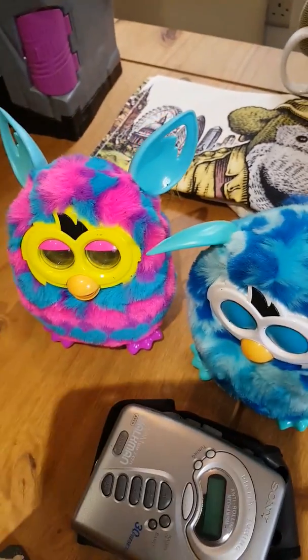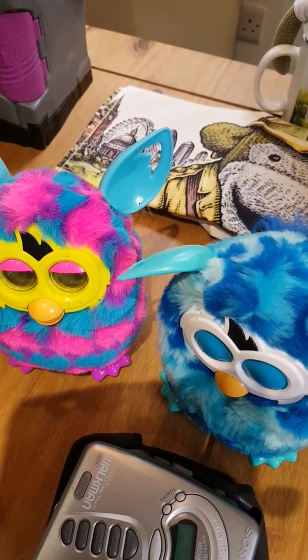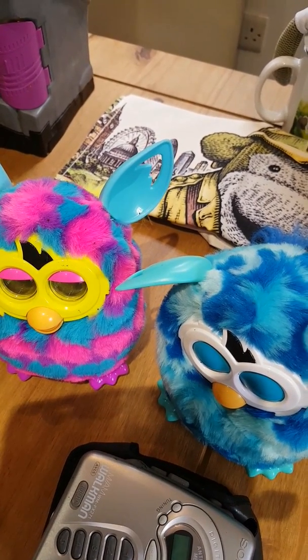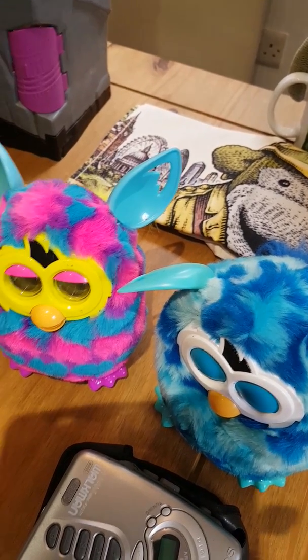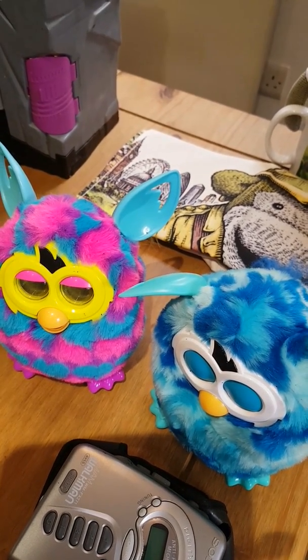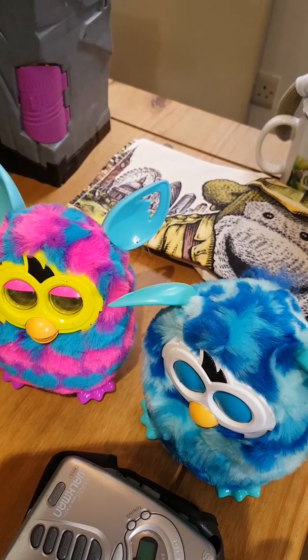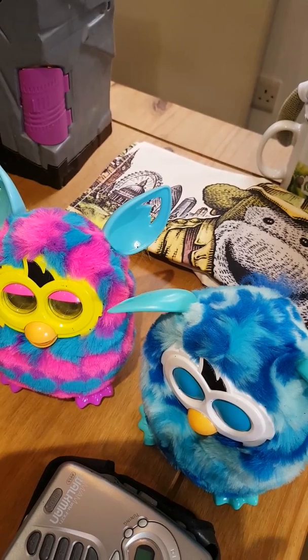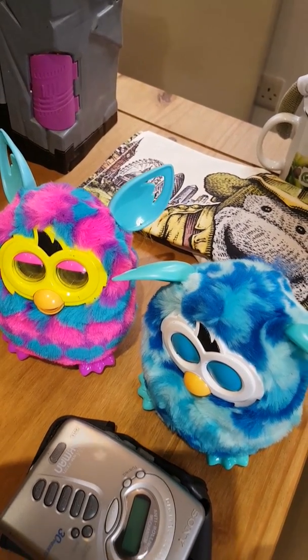A couple of Furbies, I paid £10 for the two. Now I might just bundle them up together because I don't know a lot about Furbies. I know certain ones sell for more, but I'll have to see. I think I'll probably be looking at about 15 quid, top end 20 maybe if I push my luck a little bit, being towards Christmas.